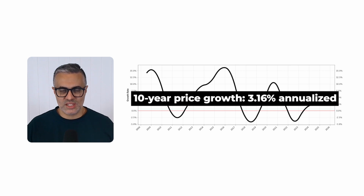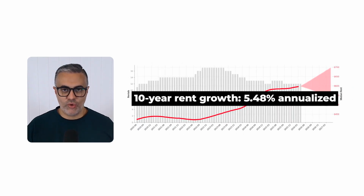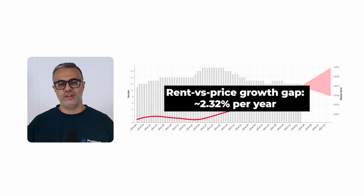Here's the most interesting number on this suburb. 10-year price growth, 3.16% annualized. Modest. But the 10-year rent growth, 5.48% per annum. Rent has compounded 2.3 percentage points faster than price for a full decade. That's a rent-to-price divergence that historically resolves in one direction, a delayed capital growth catch-up.